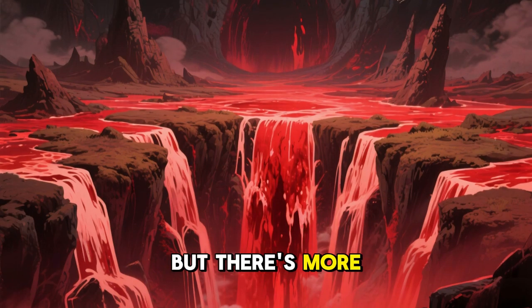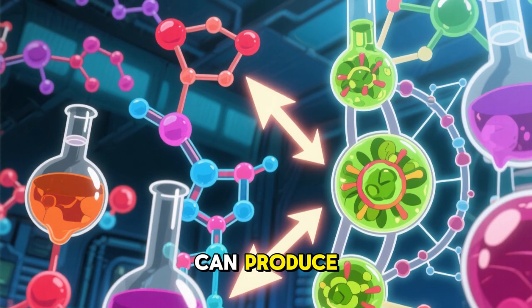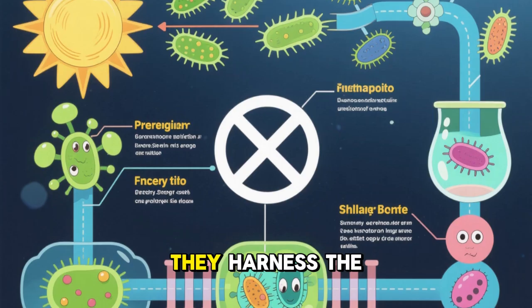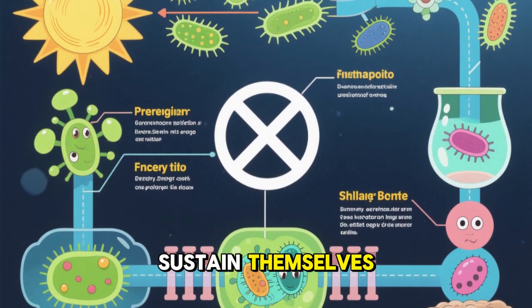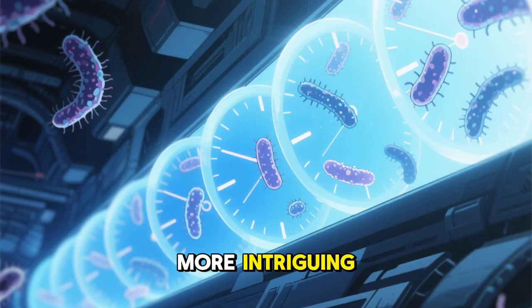But there's more to these microbes than meets the eye. They are chemotrophs, which means they can produce their own food using chemicals instead of sunlight. In other words, they harness the energy stored in iron and sulfur compounds and use it to sustain themselves, making them independent of the sun. And here's where things get even more intriguing.